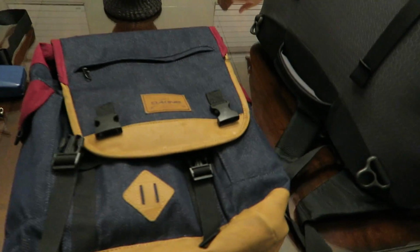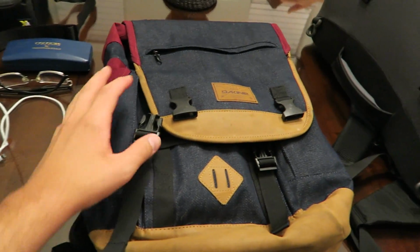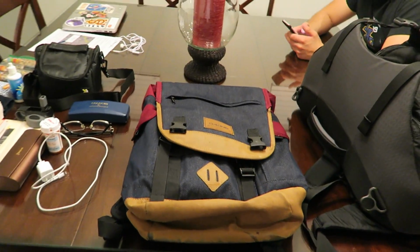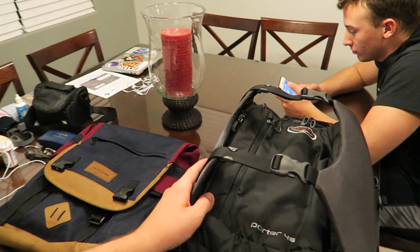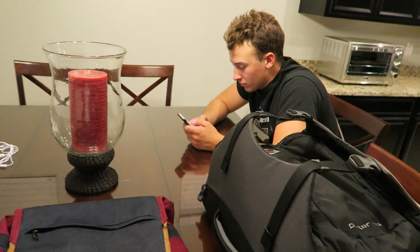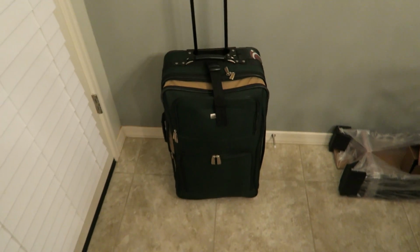So here we got little backpack, big backpack. This guy's gonna be my saving grace. I'm gonna carry it everywhere with me once we're in Italy and the rest of Europe. And then I will show you over here, we've got the Osprey Porter 46. Big old backpacking backpack for once we're all done. Tyler was gonna model it, but I guess that's not happening. Moving on, got the suitcase already packed.